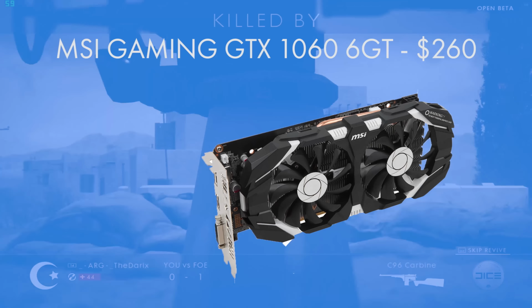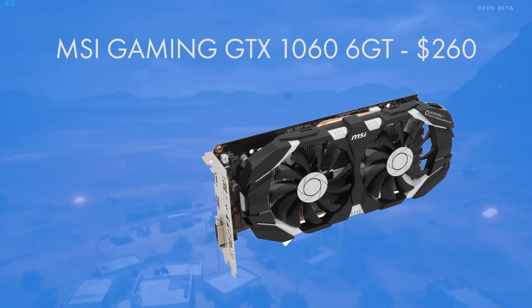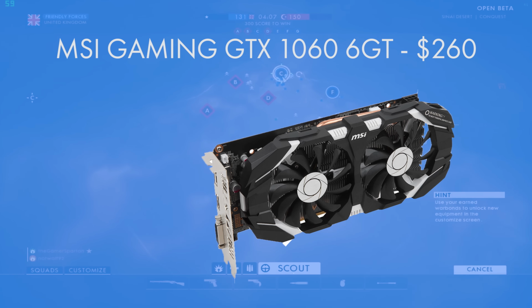It's an MSI card, which is super nice. It comes in a black and white colour scheme. It's got two nice large fans to keep the GPU cool and dissipate all that heat, and it's got a 6 GB frame buffer.